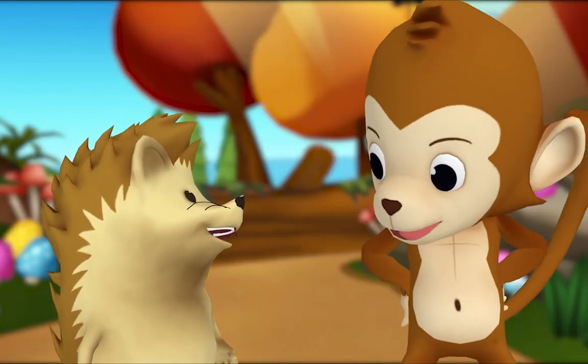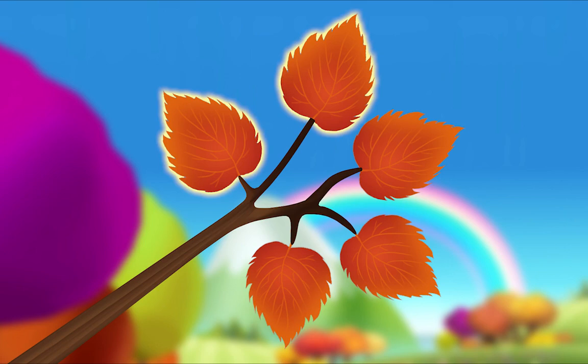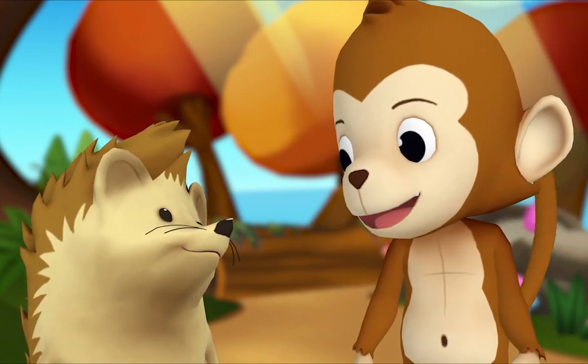Now you try, hedgehog. Count the leaves. Okay. 1, 2, 3, 4, 5. So how many leaves are there in all? 5. You did it! Thanks, monkey.